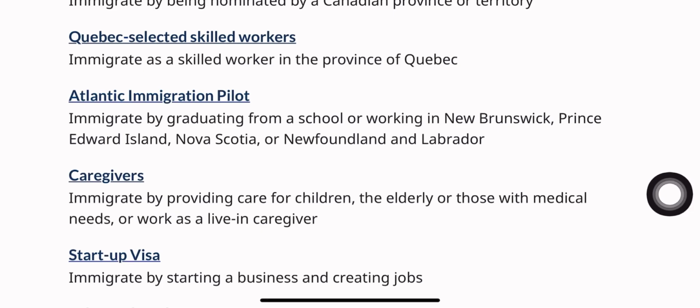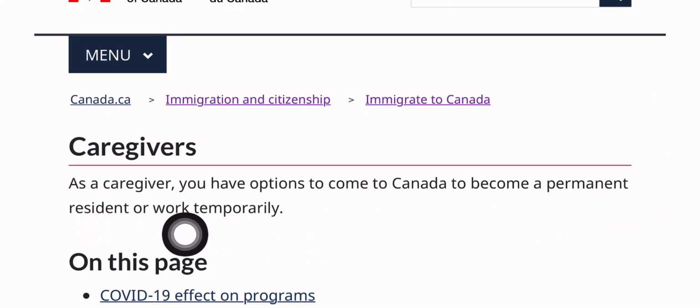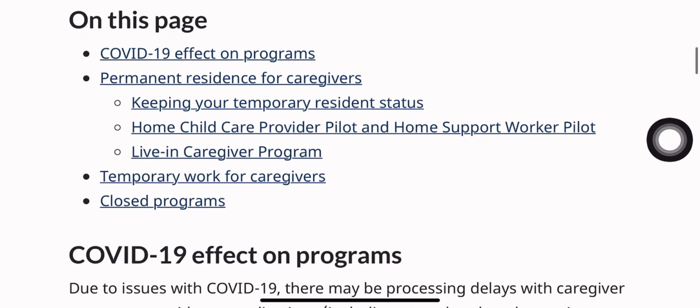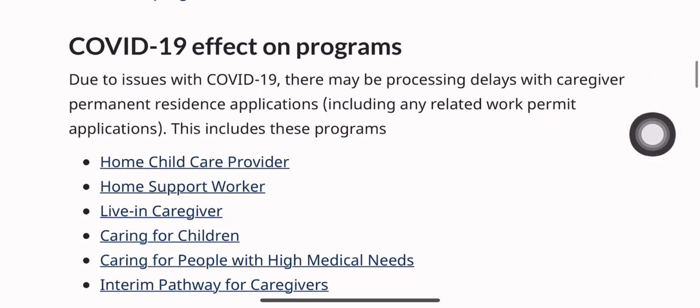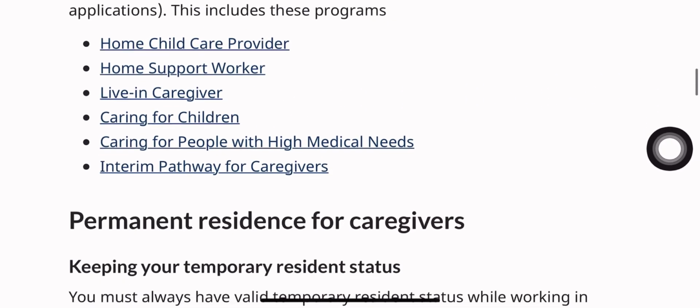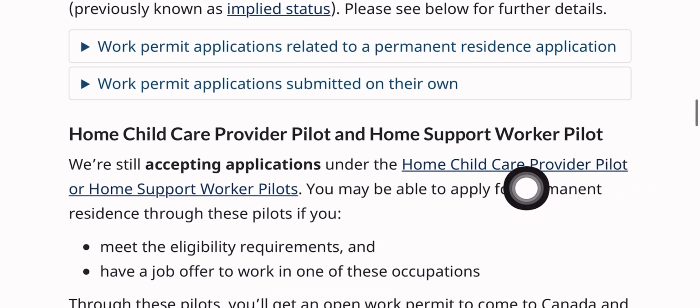So, click lang natin yan. Then, sabi dito, as a caregiver, you have options to come to Canada to become a permanent resident or work temporarily. So, baba lang natin ulit para mahanap natin yung program. So, nandito yung home child care provider and home support worker, which is yung hinahanap nga natin. Tapos, baba lang natin ulit and magkikita natin na we're still accepting applications under the home child care provider pilot or home support worker pilots.